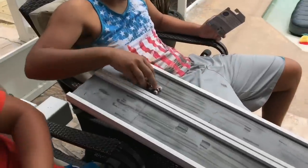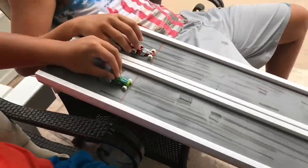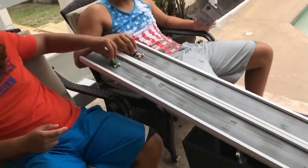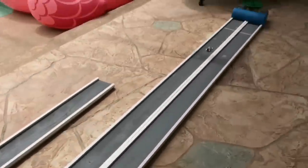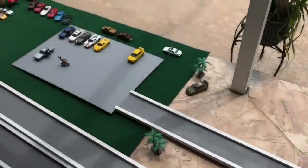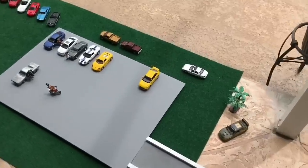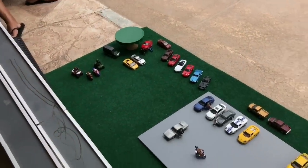Rip open some new cars, like the Z-Rod and the Rip Rod, race them down the track. Mark, set, go. Z-Rod took that one, Rip Rod wrecked. Today, it's something a little bit different. These cars can move under their own power, pullback power.